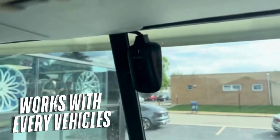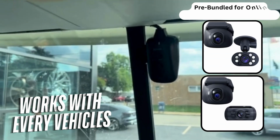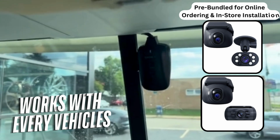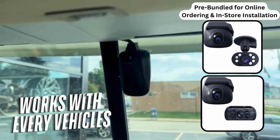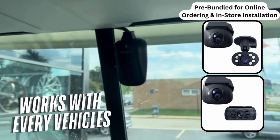Really cool unit. The other thing with this is we have interior camera you can purchase or a rear facing camera. So if you want to put one on the back of the vehicle, you can do that, or you can have it face in. Again, great for liability. Someone rear ends you, you have it on video.